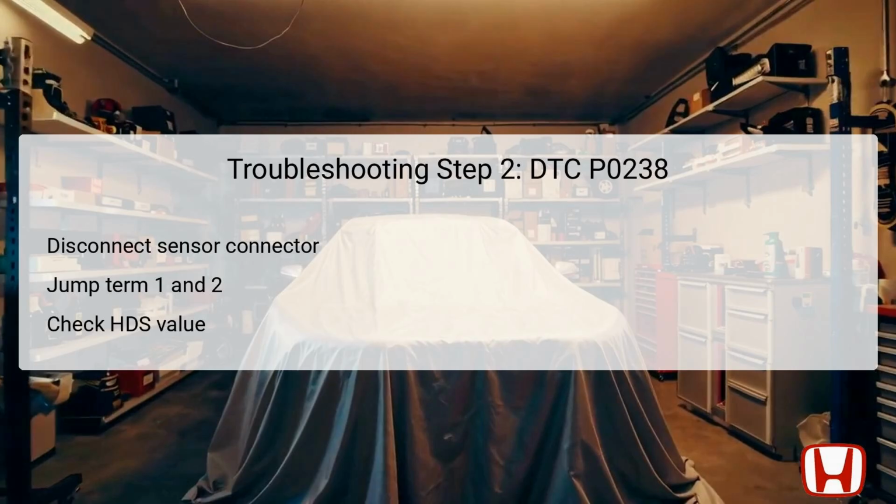Conversely, if the reading is still abnormal, it indicates that the issue lies within other components connected to the sensor, necessitating further investigation. Moving on to the third troubleshooting step, this involves inspecting the external circuit connections related to the turbocharger boost sensor. To start, ensure that both the turbocharger boost sensor connector and the PCM connector B101P are disconnected. This allows for a safer and more effective inspection process.